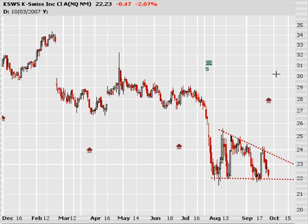Let's look at K-Swiss, KSWS, which is kind of a cheap stock. It's the cheap bearish stock of the week pick this week, but I'm looking at a descending triangle here, and the stock's just recently been falling off of the map ever since forming that lower high. So keep an eye on this to break 22.